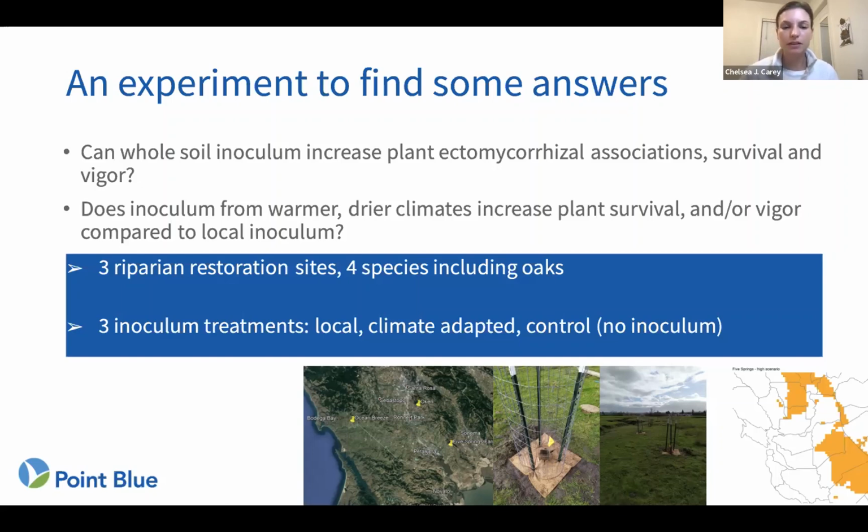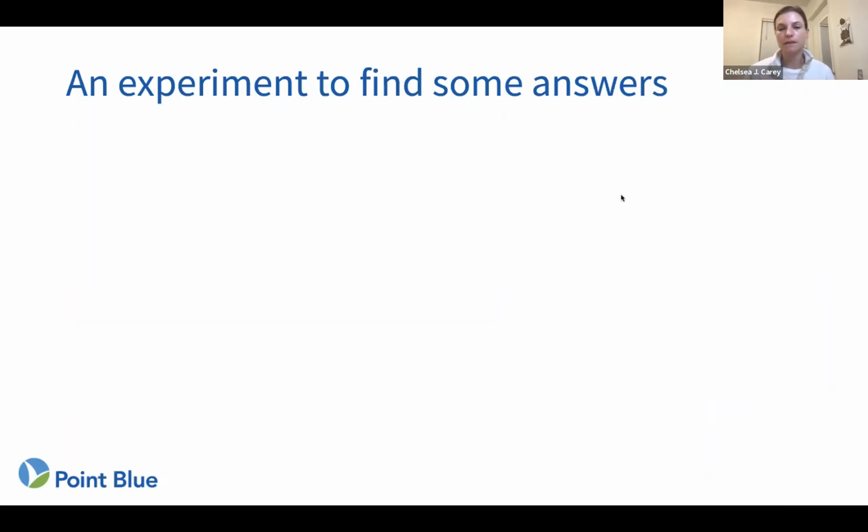We had 3 riparian restoration sites and 4 plant species: coast live oak, valley oak, Doug fir, and royal willow. And we had 3 inoculum treatments. We did local, which had a climate similar to the restoration site and its projected climate. Then we had a climate adapted treatment, where we collected inoculum from areas that currently experience the projected climate of the restoration site, and then a control with no inoculum.